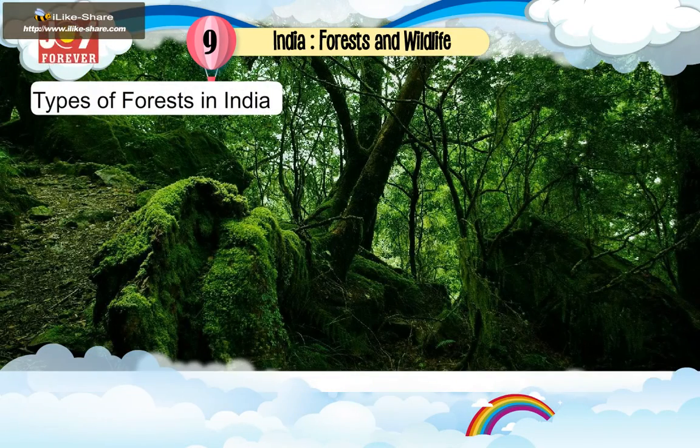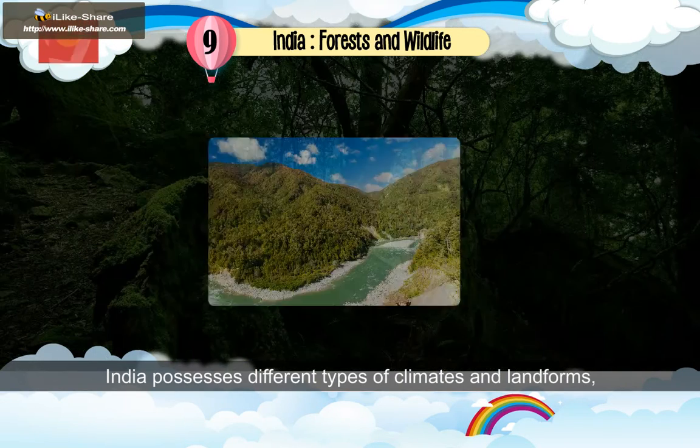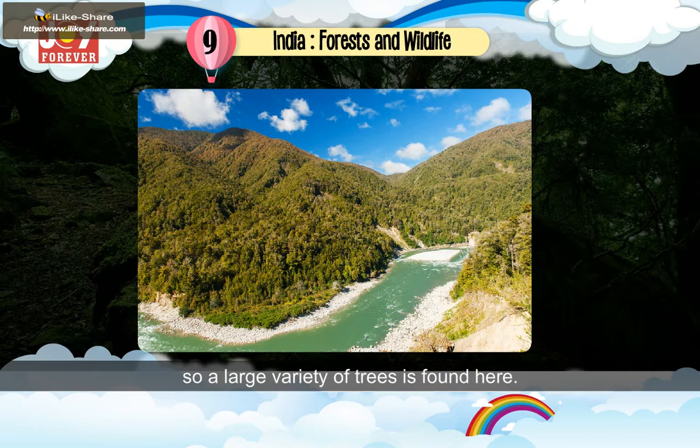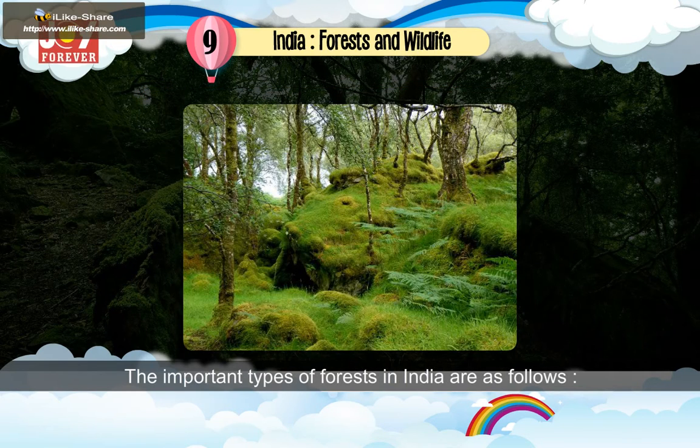Types of forests in India. India possesses different types of climates and landforms, so a large variety of trees is found here. The important types of forests in India are as follows.